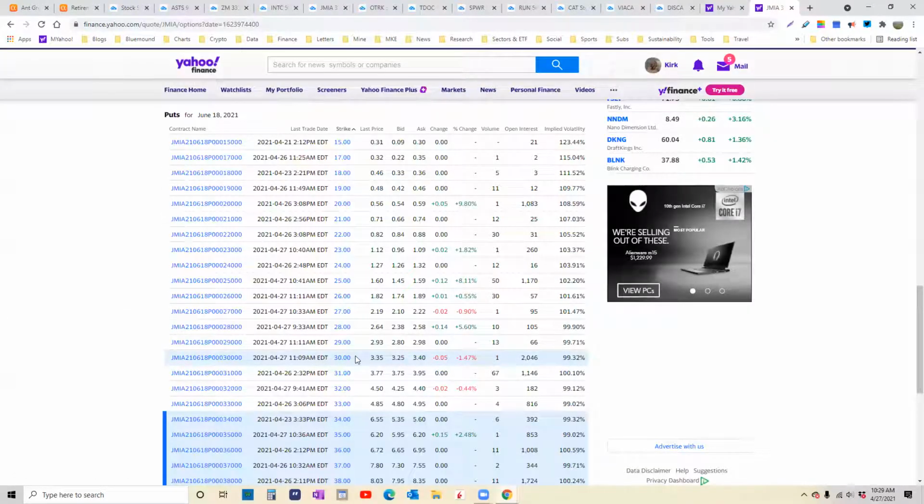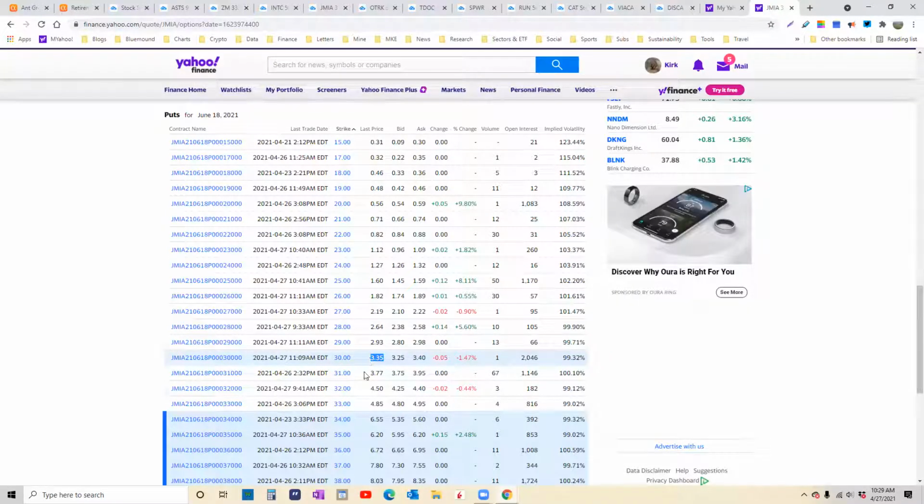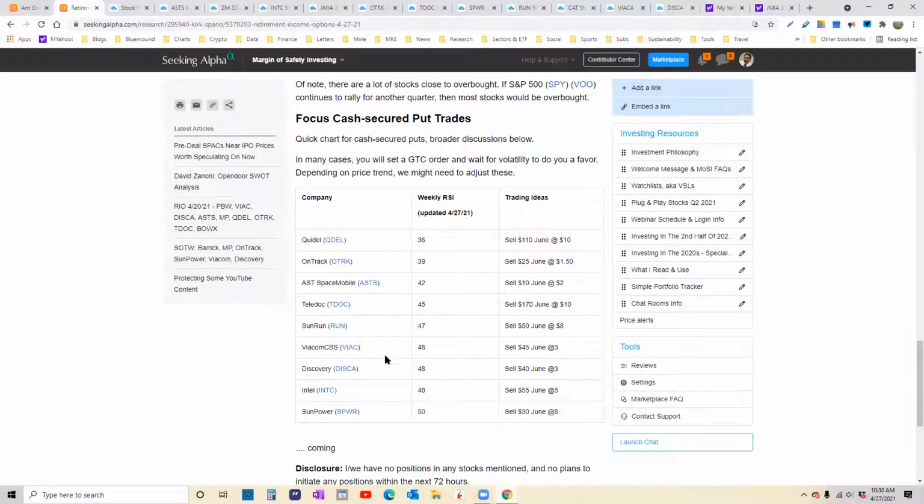Well, you'd set a $30 strike price, then maybe put that in at 4. I think that's going to be the recommendation. $30 for June at $4. I will actually add Jumia in here.